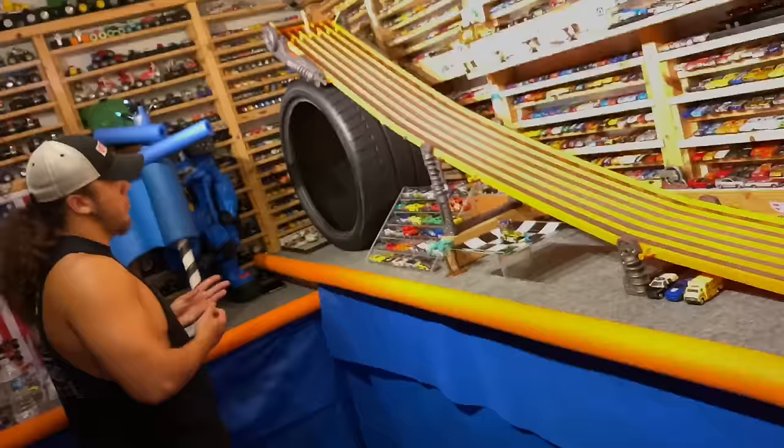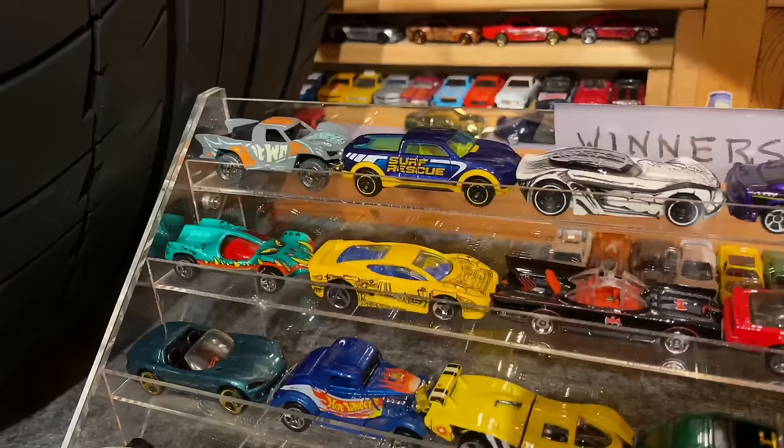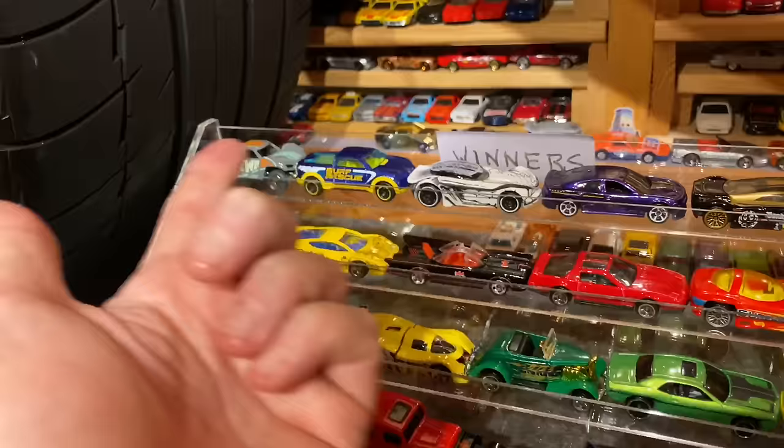Well, since we won't be opening packages, it's time to get serious. No more racing for the Scepter or the Torch or anything else. Just racing cars. All right, guys, here we go. First six cars. Josh, first will be last, last will be first. So we'll start in lane one, two, three, etc.